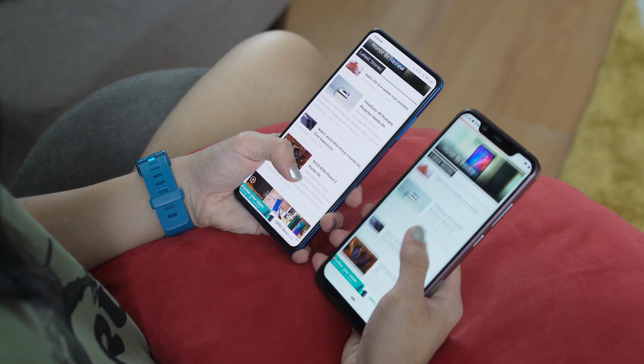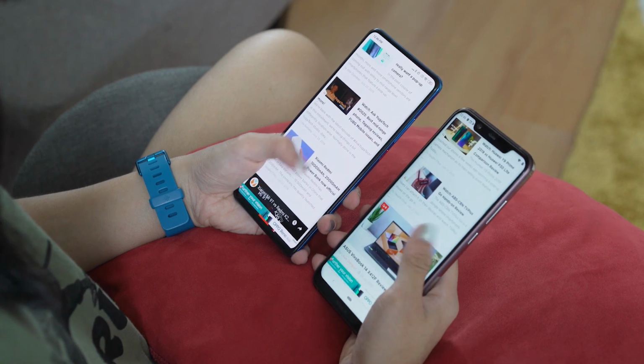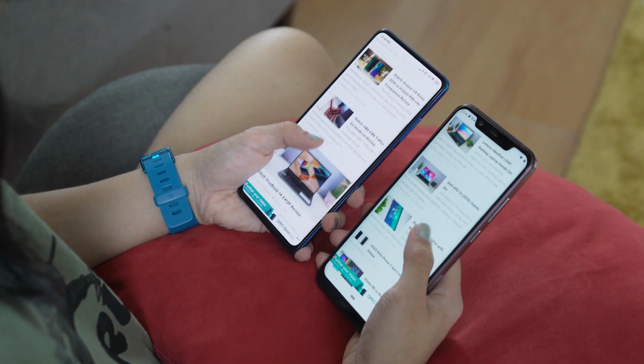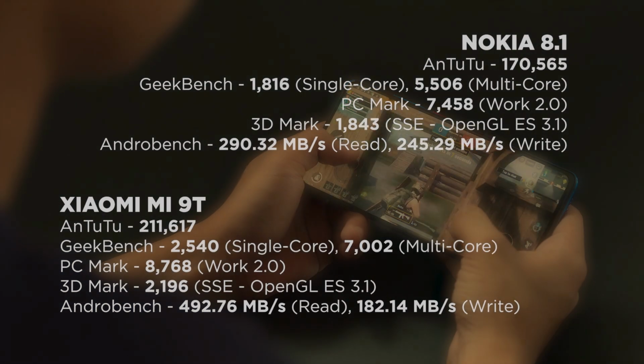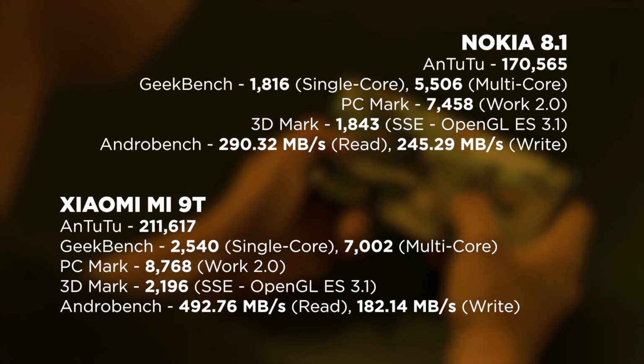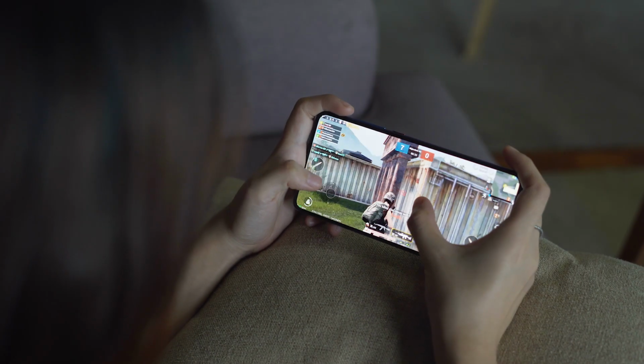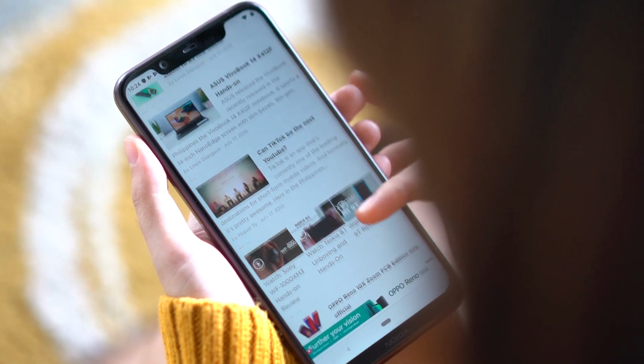The 8.1 is capable of handling most of the tasks thrown at it, but the Mi 9T seals the deal, especially when it comes to gaming. As you can see in our benchmark scores, the Mi 9T definitely is a clear winner here. So if you're into gaming, I'll definitely recommend the Mi 9T, but for regular use, the 8.1 is not a slouch either.